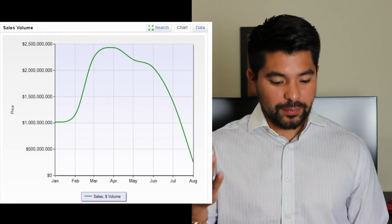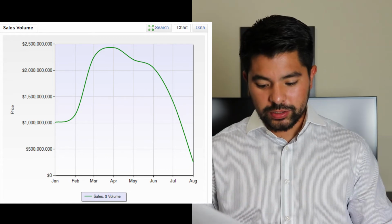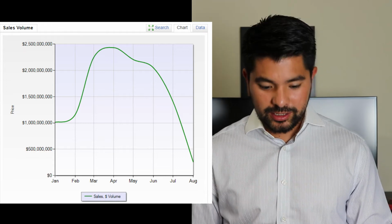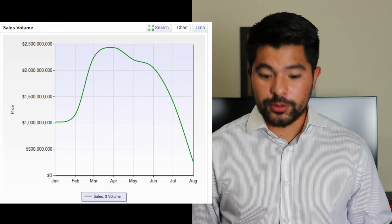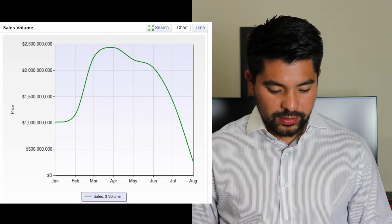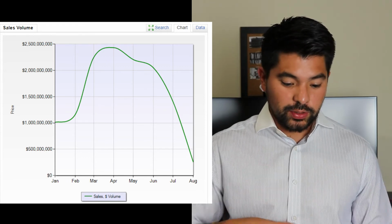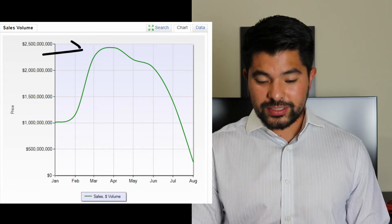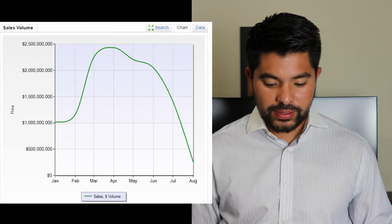On to the next graph. This is sales volume. I'll put it on the screen. This is the total monetary amount of real estate sold in Santa Clara County, over just this year to date, from January 2022 to August 2022. As you see, in January, we sold about $1 billion of real estate in Silicon Valley. February to March, it climbs well above $2 billion. Then March and April, you see that's the top of the mountain. Peak, close to 2.5 billion in sales.